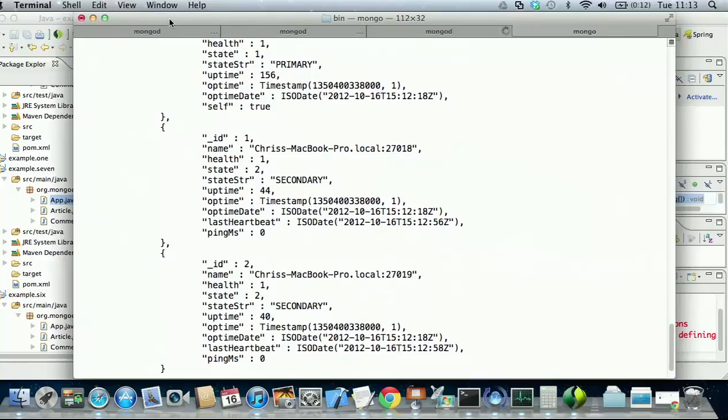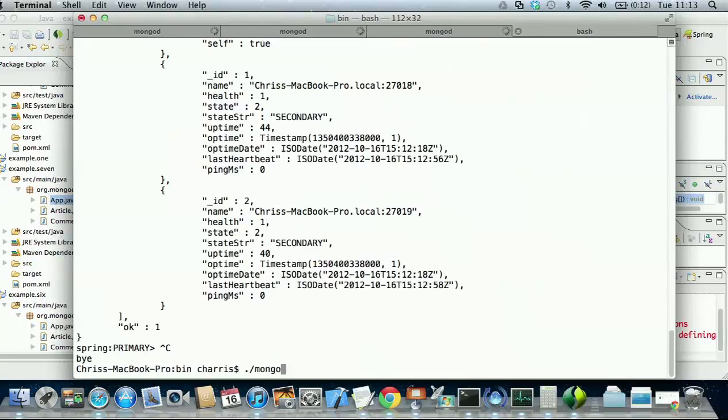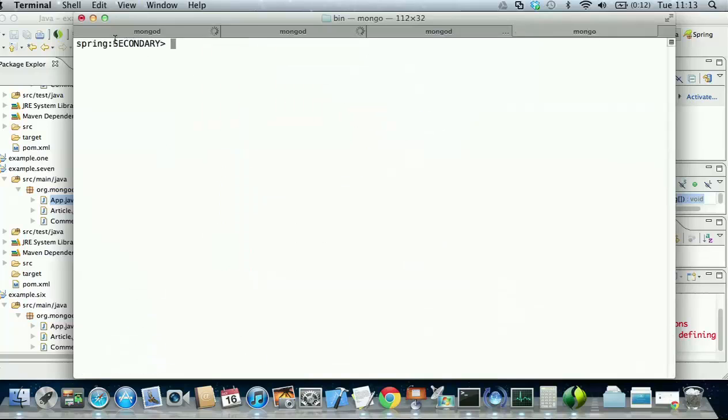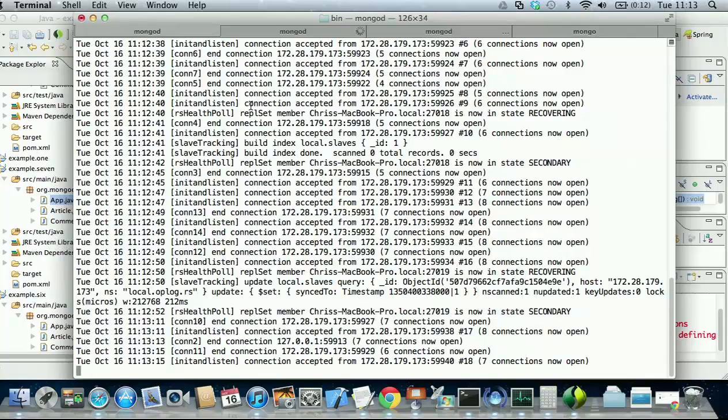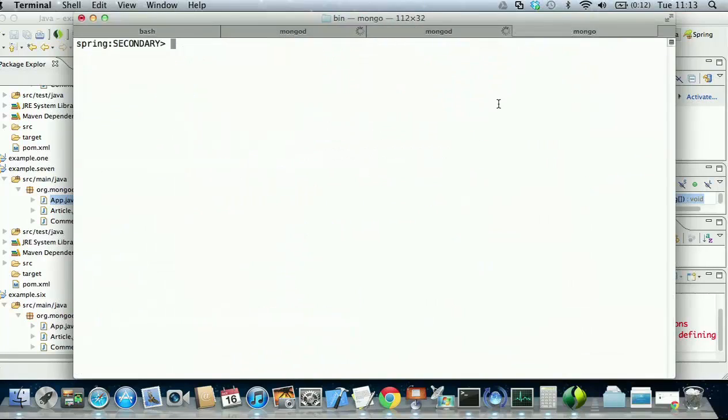So what I can do now is, let's do something a bit more interesting. I can connect to port, just to show you it's running, 2701. Let's just take 8 for the sake of the example. You can see now that I'm connected to a secondary. So let's kill this guy. Goodbye. Right? Chaos is now going to occur.